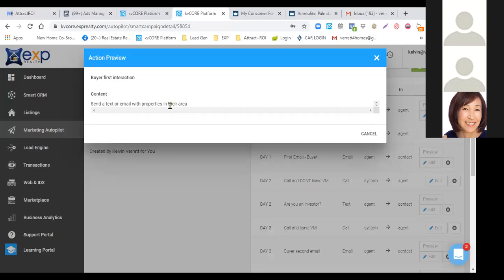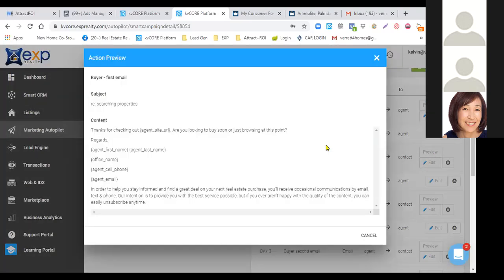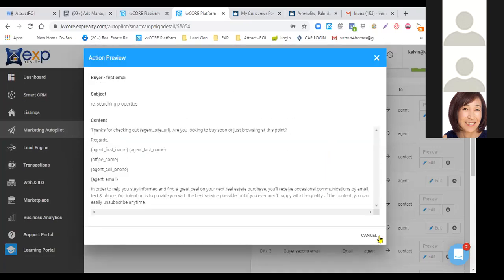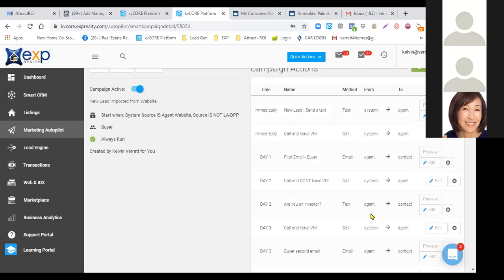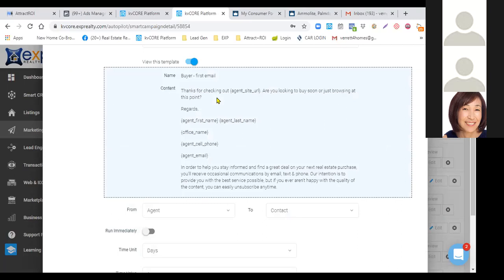Send a text to the email properties in the area. That was a short one. Let's go to here. Contact preview. And let's say this is the email that's being sent out to the people. That's not my personality. Guess what I'm going to do? I'm going to take that, keep the template, copy it, make it my own, and then I'm going to edit my email to the person, say edit. Then I will go in and tell it what to do, and I will edit the content in the template. I'll start typing in and make it say what I want it to say.